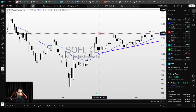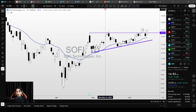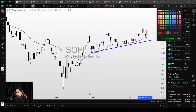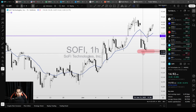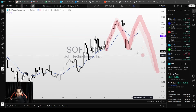Now, could I be wrong? Yes, absolutely. What's the inflection point for SOFI? If SOFI loses this inflection point, we are going to reverse the bullish momentum. If we lose Friday's low, $13.97, because on the 1-hour chart, by losing Friday's low over here, we are going to see SOFI making a bearish pivot point, or even a possible double top chart pattern, okay?